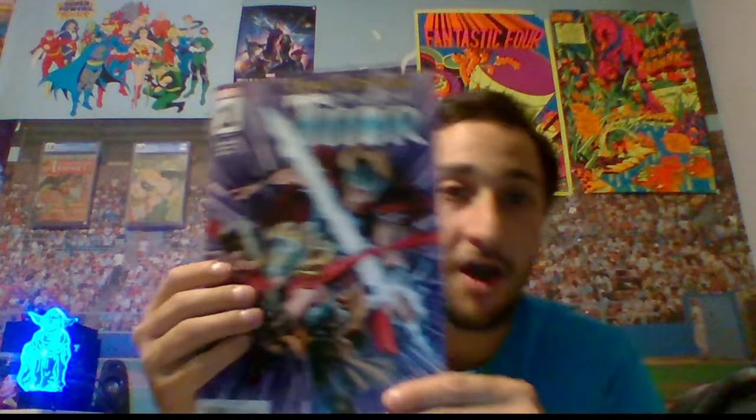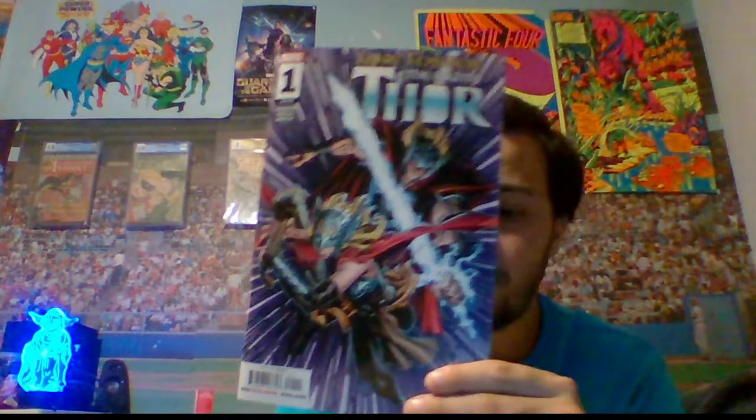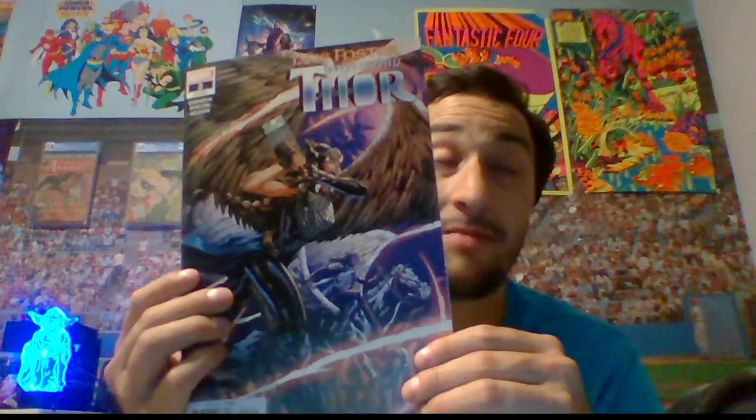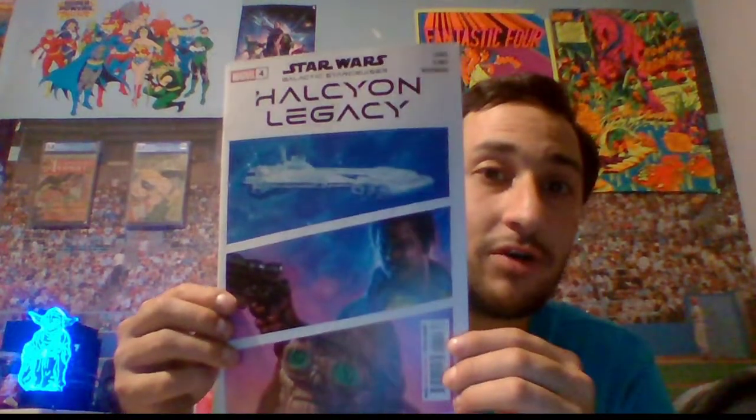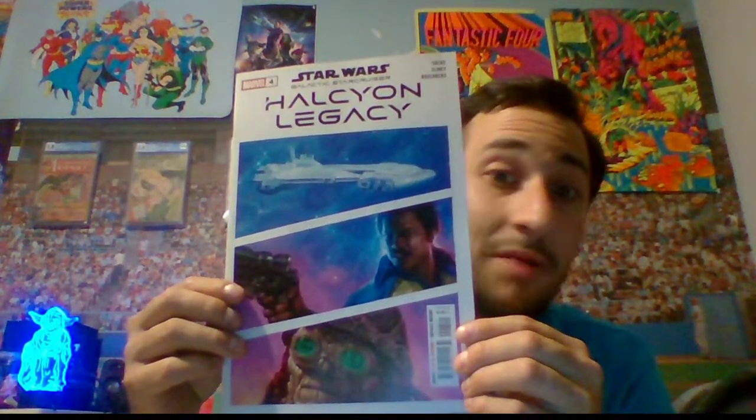Moving on to two little books for me. I picked up Jane Foster, The Mighty Thor issues 1 and 2, because my boy is in it. Yes, Beta Ray Bill is in these 2 issues, so gotta get him for my Beta Ray Bill run. So those 2 are now mine. Oh, moving on to a Star Wars book I actually forgot. Star Wars Halcyon Legacy, issue number 4.